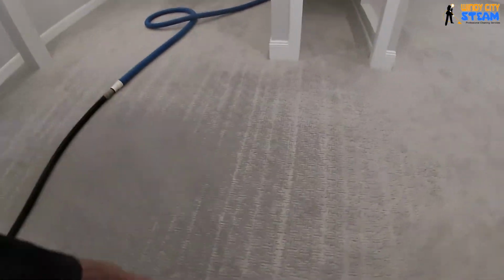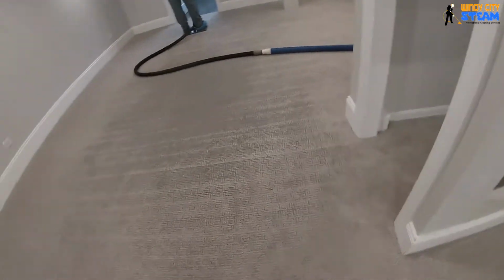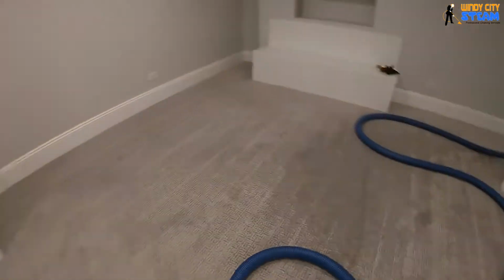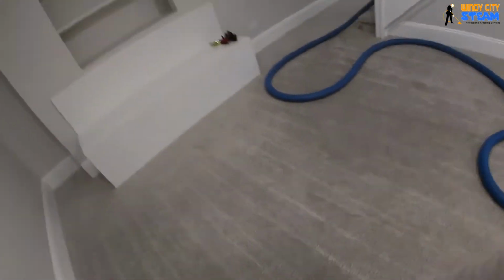This one should go good. We'll get all the water extracted, and sanitize everything. And once it dries, we'll come back and clean it, make it so that they could show.